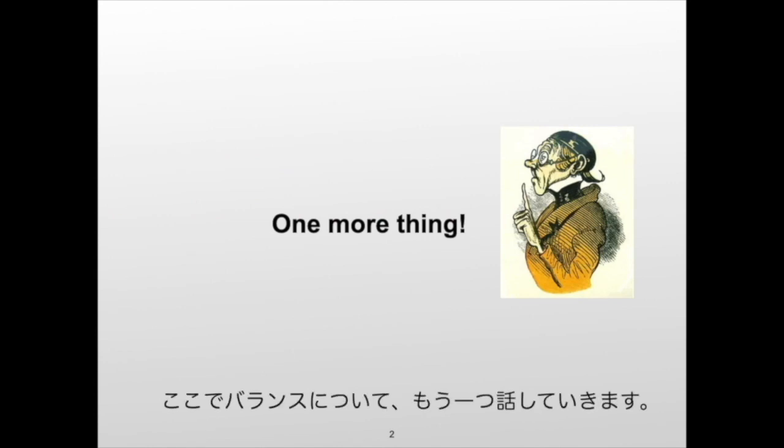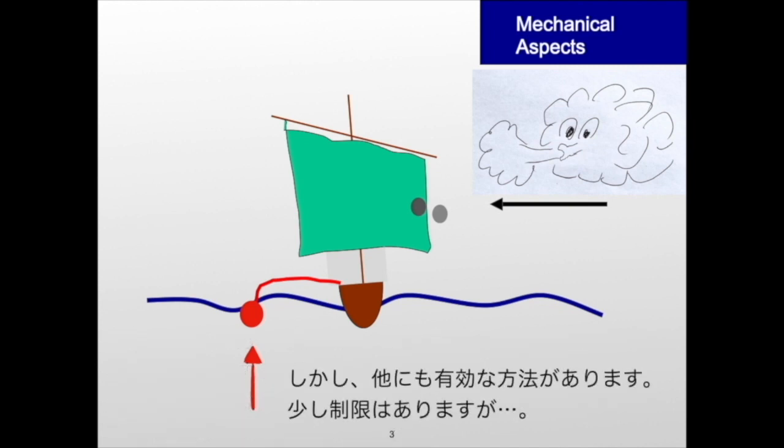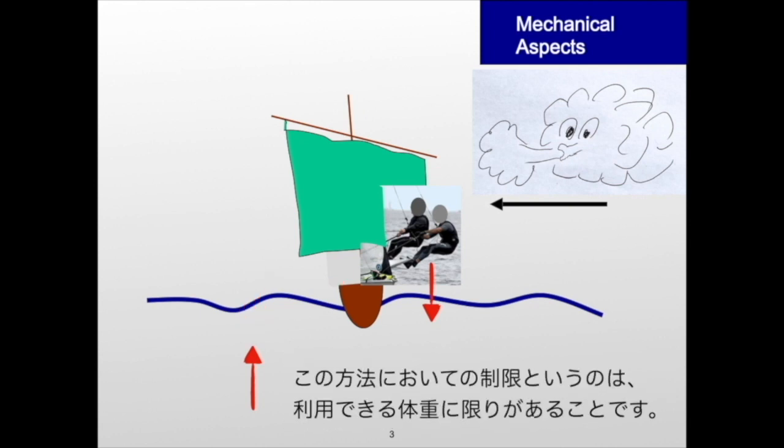Just one more thing in respect of the balance issue for completeness. The outrigger model is suitable to explain how a person is stabilizing herself or himself by pushing against the floor, pushing against the wall, holding on a heavy object. But there is a different strategy available, and this is also being used, but it has some limitations. Yachtsmen or sailors, they know that you can stabilize a boat by using your body weight and leaning out on the windward side. The limitation of this strategy is the available body weight.